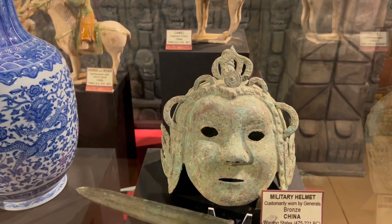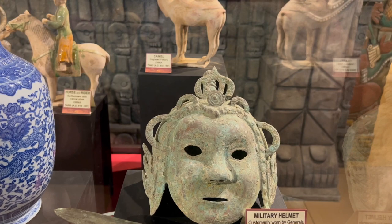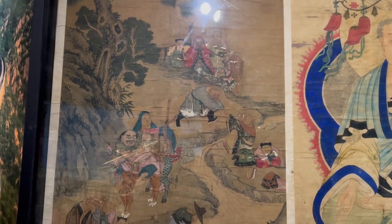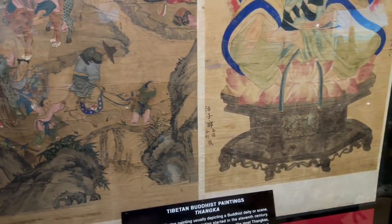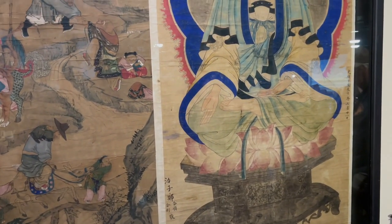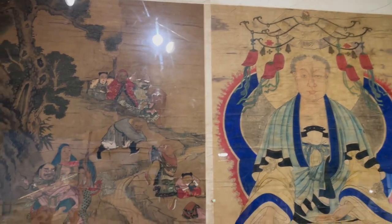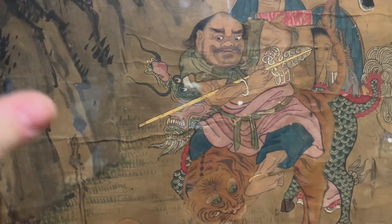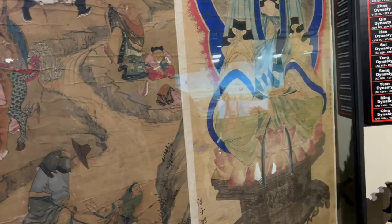This is cool. This is a bronze military helmet commonly worn by generals back from 475 to 221 BC. So these are actually thangkas, T-H-A-N-G-K-A's. They are a Tibetan painting, usually depicting a Buddhist deity. Their exact age is unknown, but they are believed to be at least 200 to 300 years old. It's amazing that at 300 years old, the silver still glows on this painting. It's amazing how well their ink has lasted. Of course, it is under very careful lighting to help preserve it, but very cool.